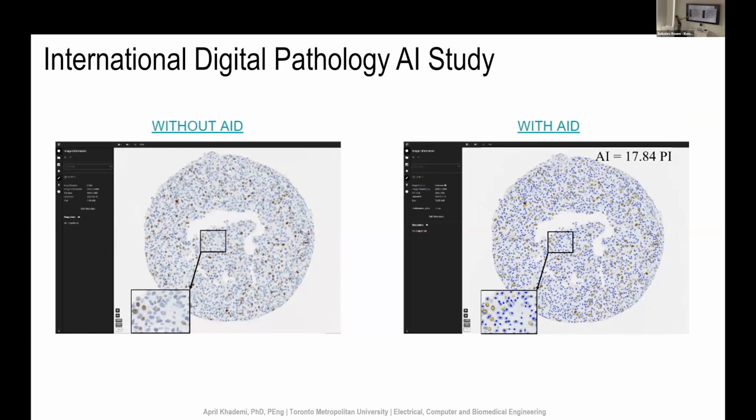They would score the image once without the AI, and another time, sometime later, with the AI. We would provide them the AI score as well as the overlay. And it was really funny because when we did this, we saw that the pathologists commented on the algorithm missing cells. On one of the slides, they said, your algorithm missed 3 cells.